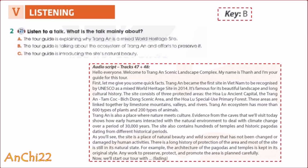Unit 6, Preserving Our Heritage. Page 71. Listening. A trip to Trang An Scenic Landscape Complex. Activity 2. Listen to a talk. What is the talk mainly about?